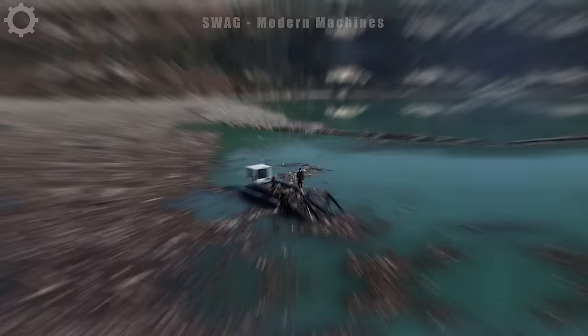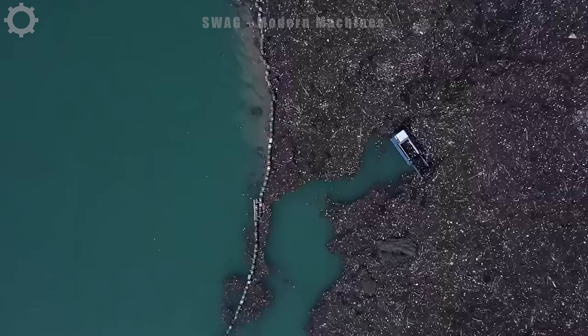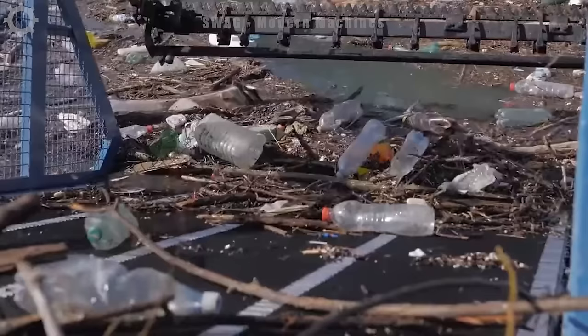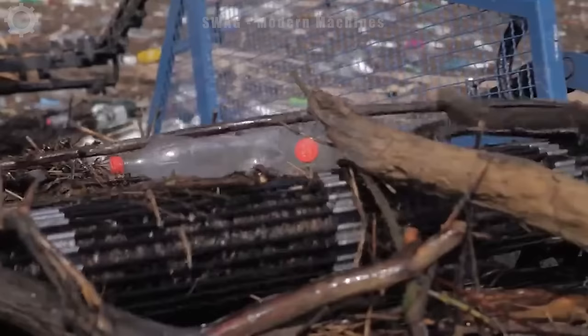The Berkey Waterway Cleaner is a modern device designed to clean water bodies. It comes with specialized tools that can remove various types of pollutants, including leaf debris and algae from the water surface and bottom that pollute water bodies, and plastic and other debris. That's a serious problem today.